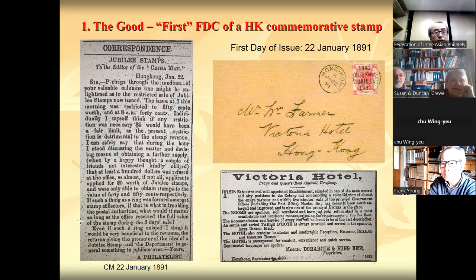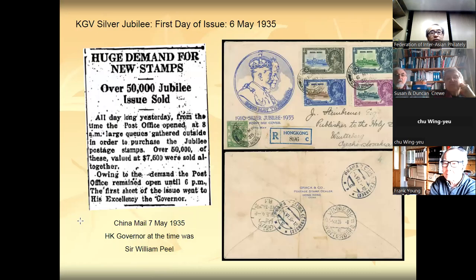So anyway, this is the Jubilee, and I think only about 20 or maybe 20-odd covers are actually known, and a lot of them were actually stamped or used on the second, third, or fourth day. So the first day covers, I don't know how many, but there are two shown here. I think there may be maybe one or two more, not many.